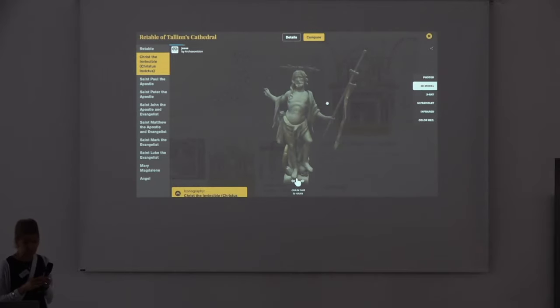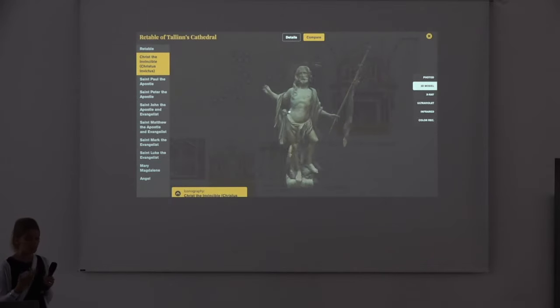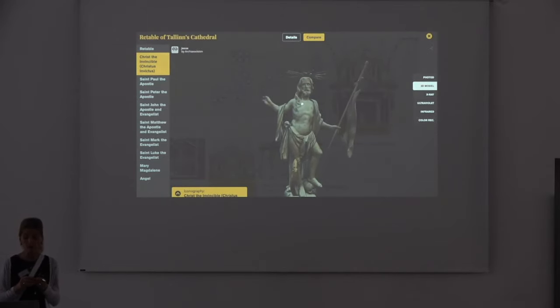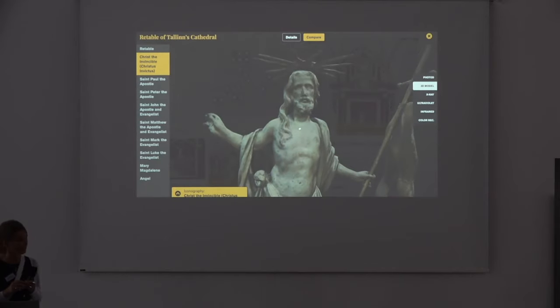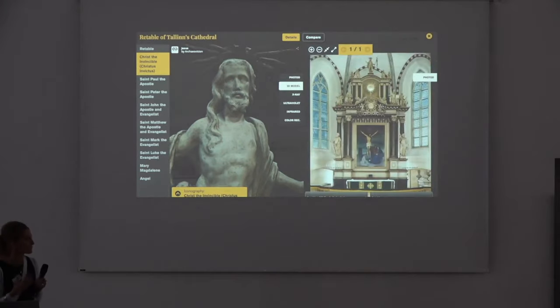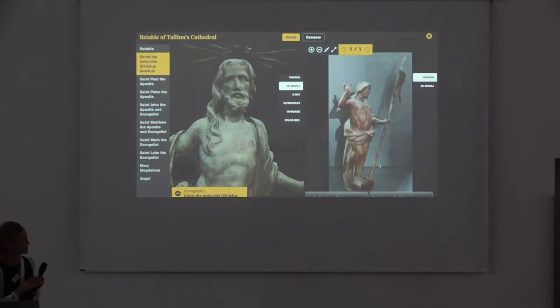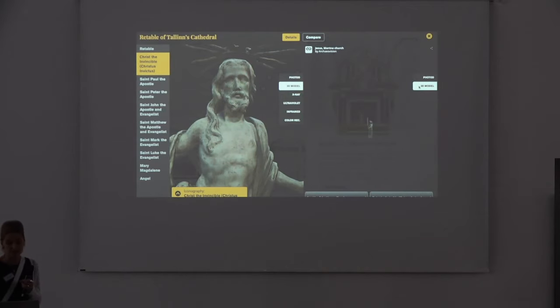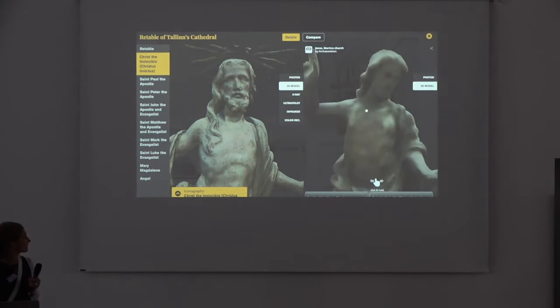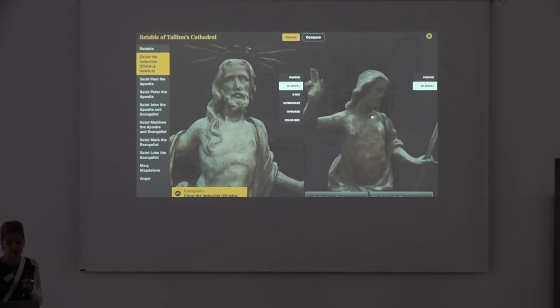And again, certainly for research, it's an extremely useful tool, but also for presentation and communication purposes, it's a nice thing to use. And here you see just how it's presented in a web page and how you can compare different artworks.